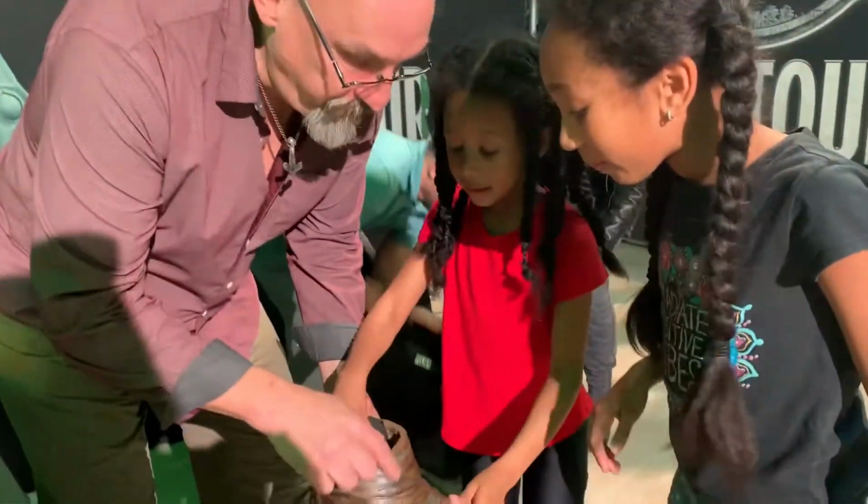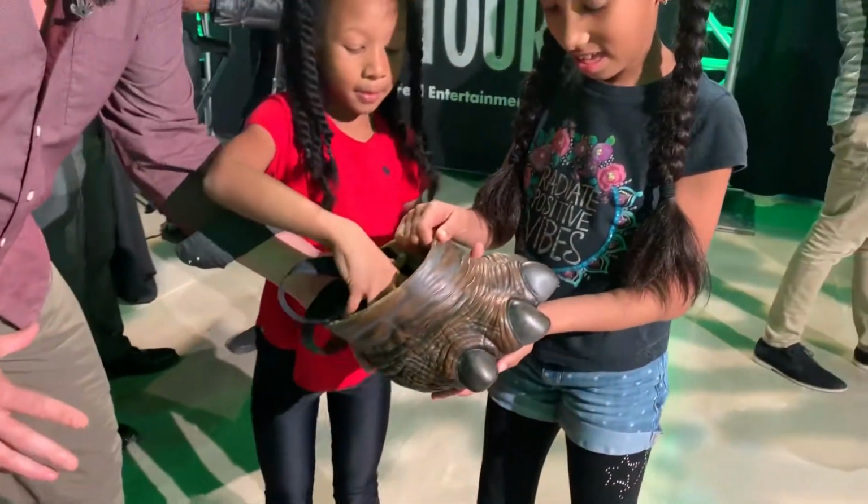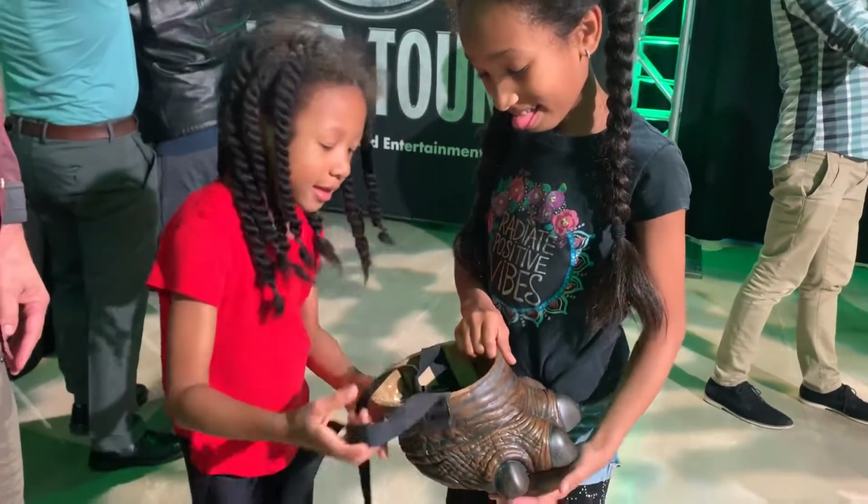Baby stag, this is the front feet, which are little, and then the back feet are really big. It's so small. It's little and cute, isn't it?